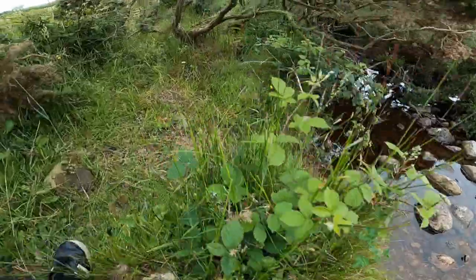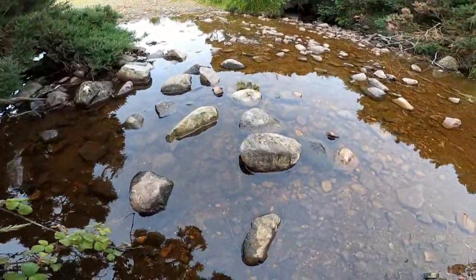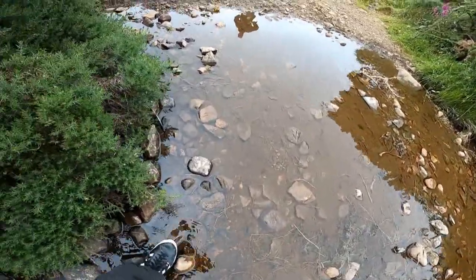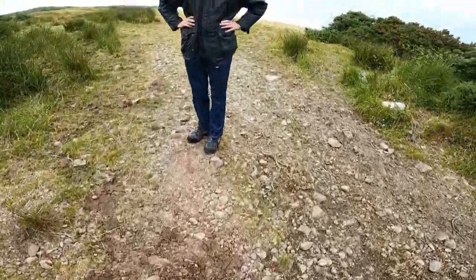I've had wet feet already on this holiday. I don't think I'm wanting wet feet today. If you go like hell and they stop. Whee!